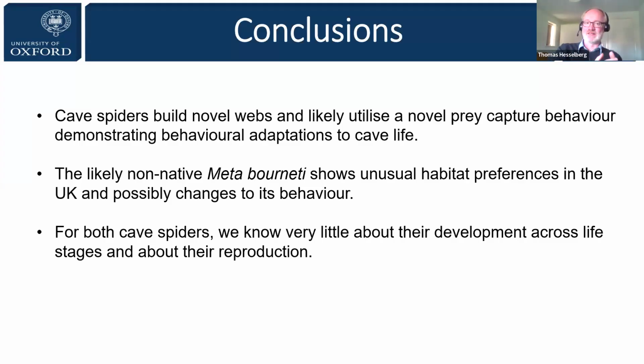Bourneti as well is quite interesting to look at as a potential species that is perhaps slowly adapting to a new environment, and basically showing this kind of habitat shift potentially, and then slowly adapting its behavior to new types of prey and a new type of habitat. But yeah, we know very little about these spiders in general.